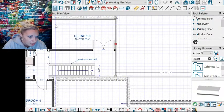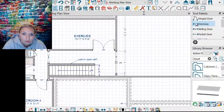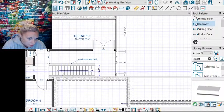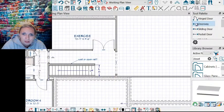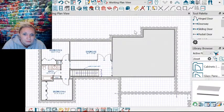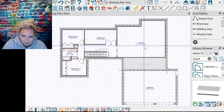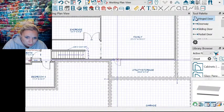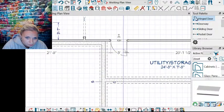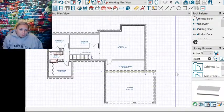And then I'm going to do kind of like a doorway here. And again, I want it to be the tall doorway, the 92-inch, so it doesn't feel closed off. Again, I should do the same thing down here. And then this becomes family room. And this is mechanical utility storage. And we'll need a door into there. 3 foot. Oops, no. All right. So that's pretty straightforward.